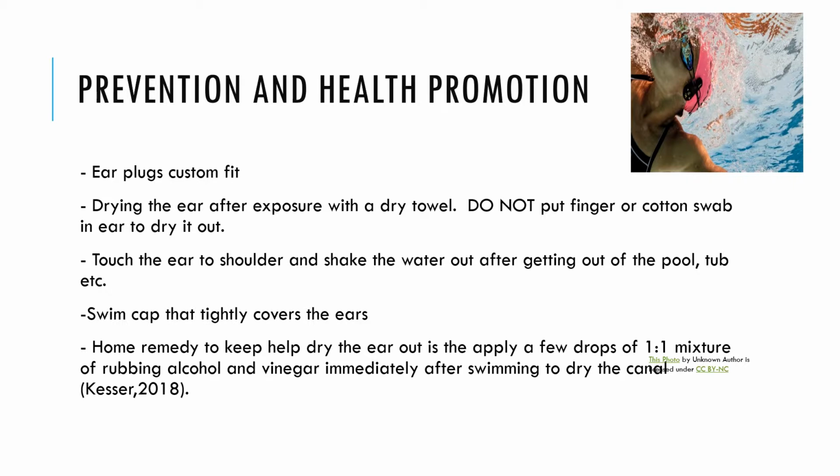One of the other things that was noted, and I found it inside the Merck manual, was some home remedy ideas to prevent swimmer's ear, but there was a recommendation of a 1-to-1 mixture of rubbing alcohol and vinegar that you can mix yourself and use an eardropper and put a few drops in your ear after water exposure or concern that the ear canal may not be drying. The key to that is just having the ear canal be dry. A dry ear canal will not breed bacteria.